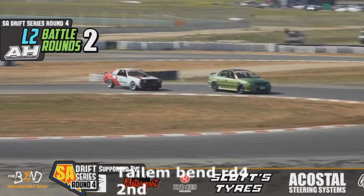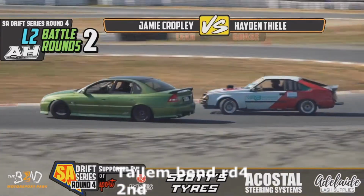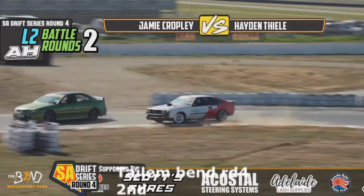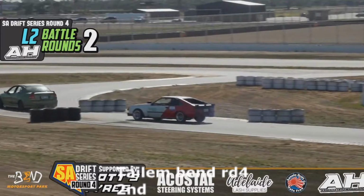So we see now Jamie Cropley in the lead, doing a much better job this time in the lead. No major issues, and Hayden Teal doing a fantastic job so far in the chase, getting nice and close to the back of that game. Yeah, a lot better in that game.